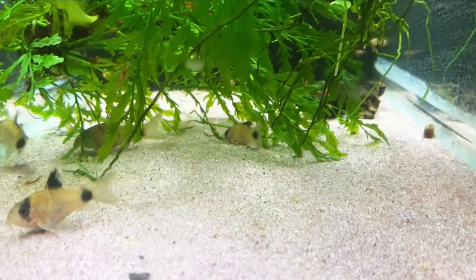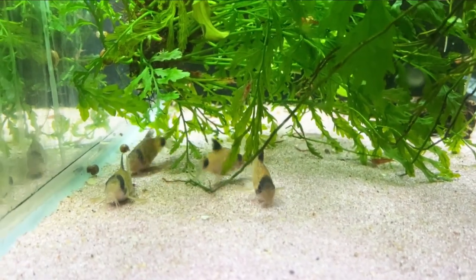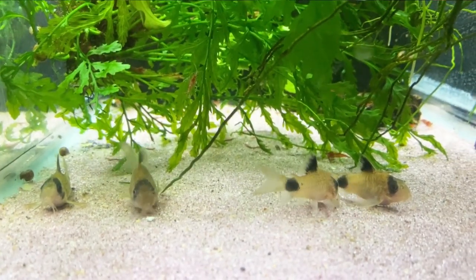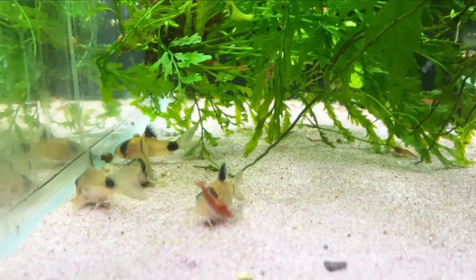Classic Don Hamilton Corydoras panda from an old club member from Saskatoon, and you can see the girls are obviously bigger than the guys. But I remember him breeding those fish in the mid-80s, like 40 years ago when I got in the hobby, and they went for $25 a bag.